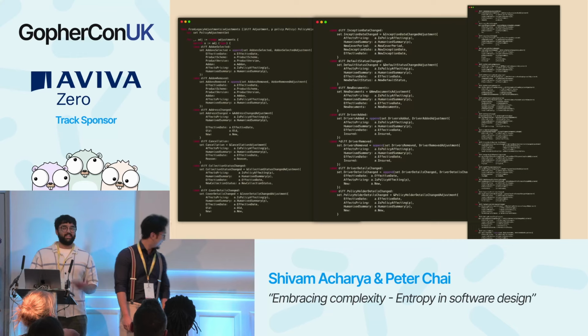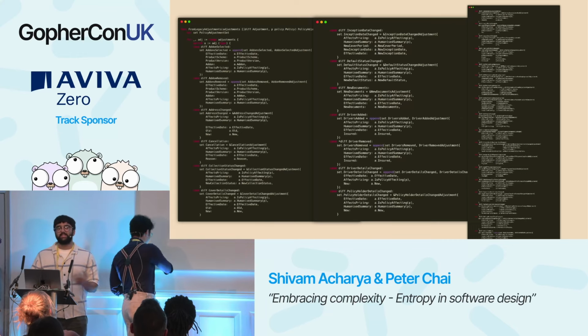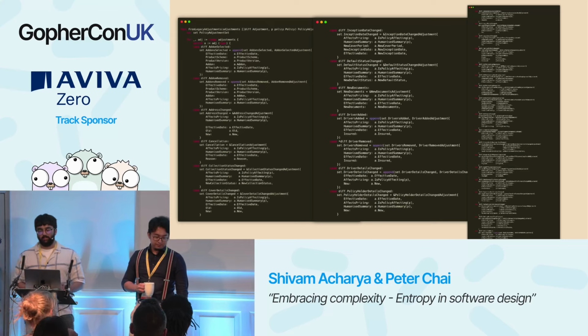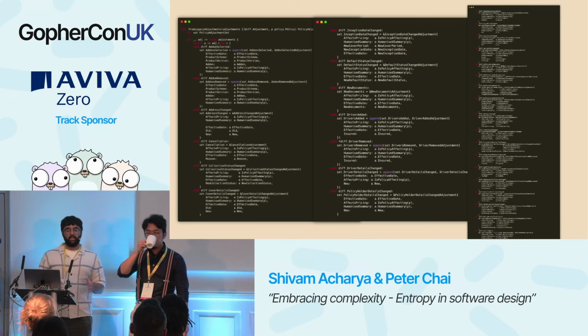So using things like generics and interfaces, it mitigates that relentless verbosity that a lot of people don't like. But we've gone the complete opposite way by making everything concrete.